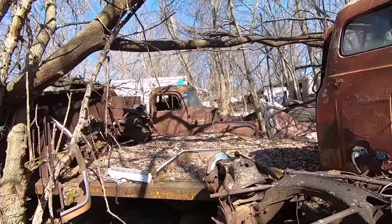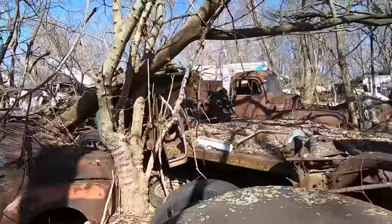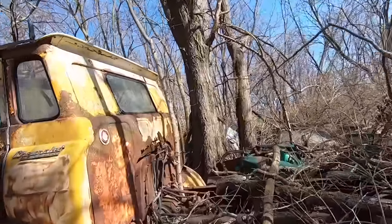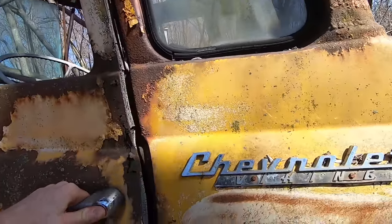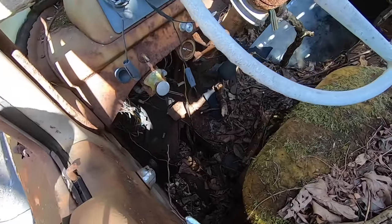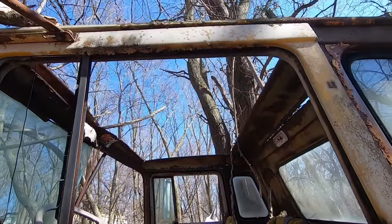International something over there. Another something there. There's another something here. There's somethings everywhere. I don't know what they all are. But check this Chevy out. Man, this cab over is rotten, but... Oh yeah, I'm not getting that open. She's roached. And she's the convertible version.